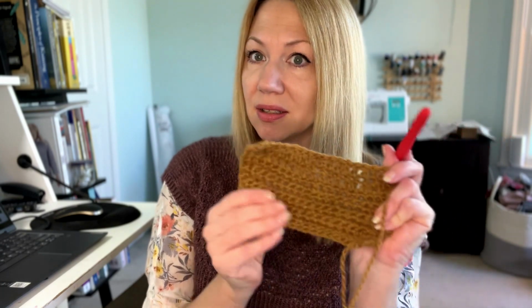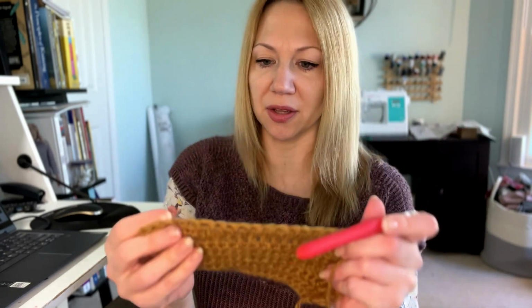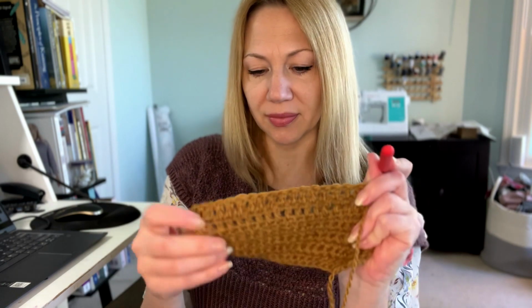The single crochet fabric is really dense. I like the double crochet fabric a little bit more. Obviously, I still have a lot more to learn, but for now, I'm gonna just be sticking with practicing those two.